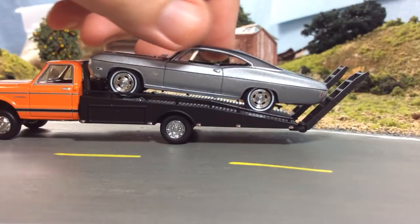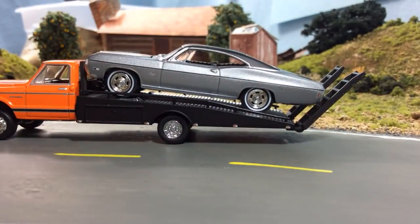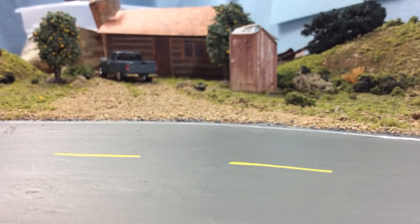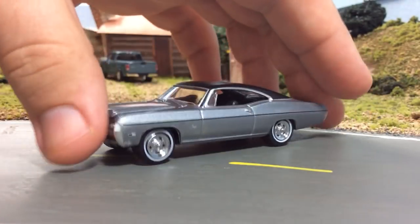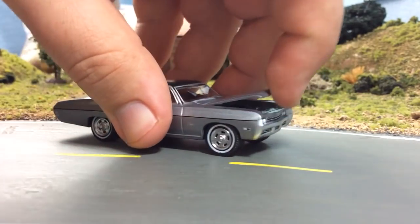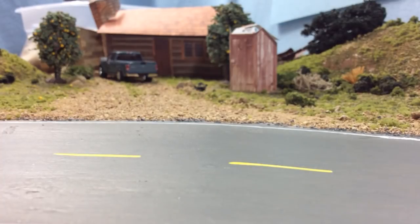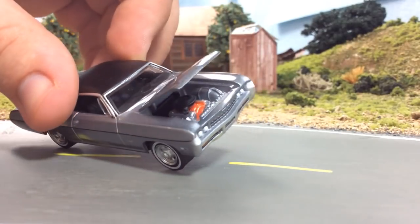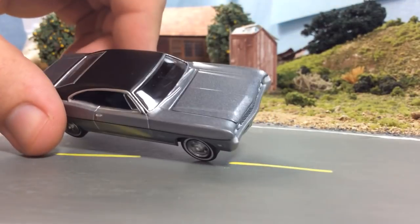Although this Impala is a little bit off proportionately, which when you look at it on its own, it's hard to tell. Nice roller, but when you look at it next to the Auto World, it's really easy to see the casting flaws. Nice detailed engine there. Opening hood.